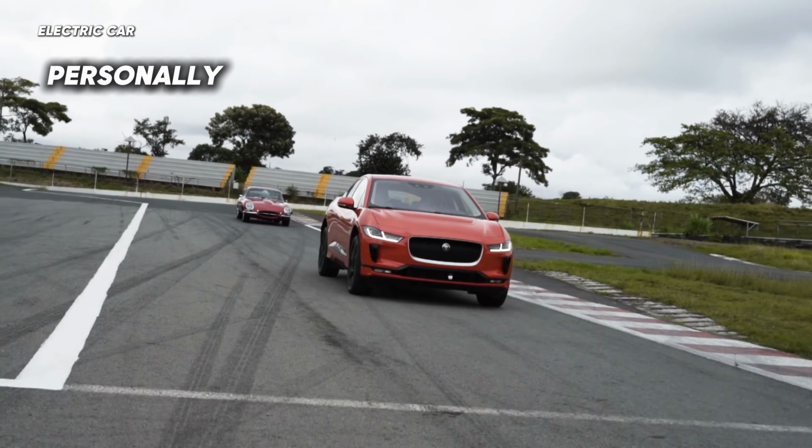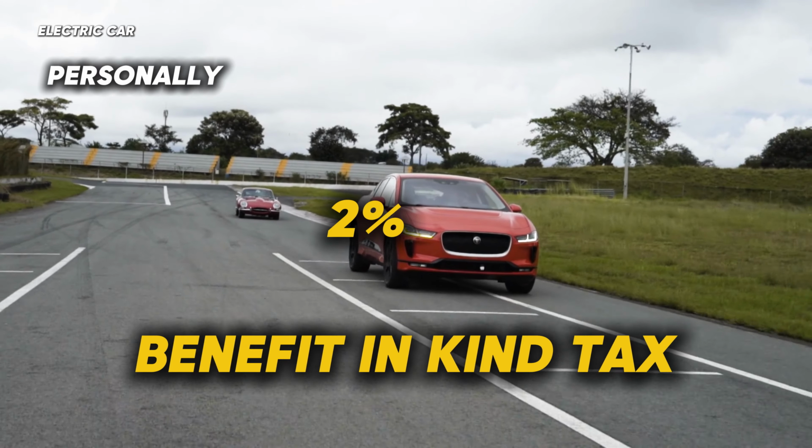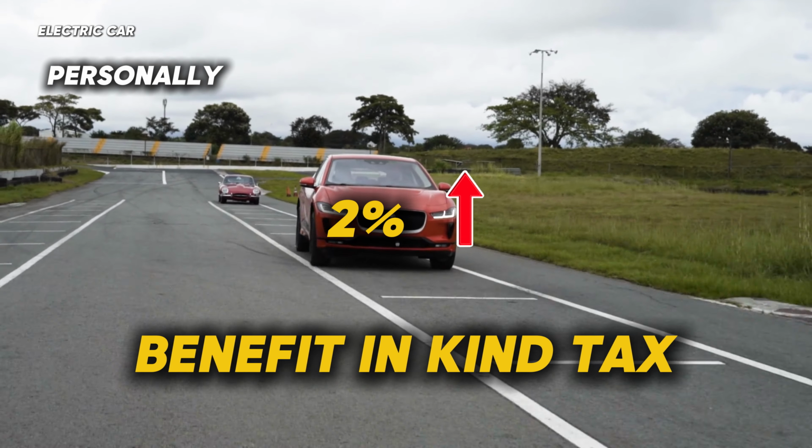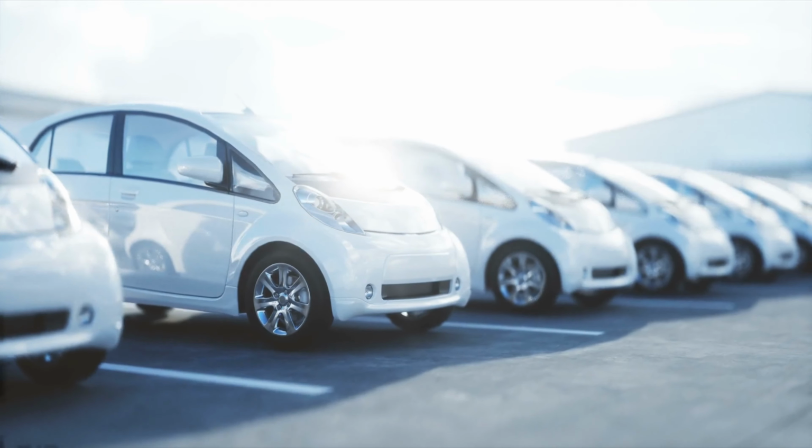For you personally, there's benefit in kind tax that you need to pay. As I mentioned, this is 2% currently for electric cars, and it's increasing over the next few tax years. Regardless of the increases, it's still looking like for the next 3 to 4 years, it will be very tax efficient to have an electric car through the business. And finally, by having that company asset, in this case a car, the business can pay for all of the servicing, maintenance, installing a charging point, and anything else that comes with car ownership, instead of you having to take money out personally and then pay it.